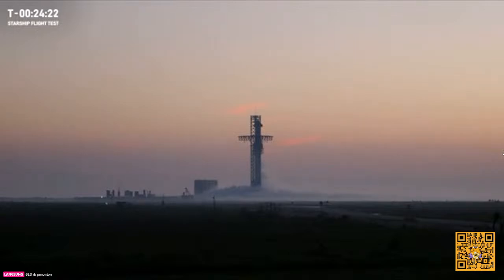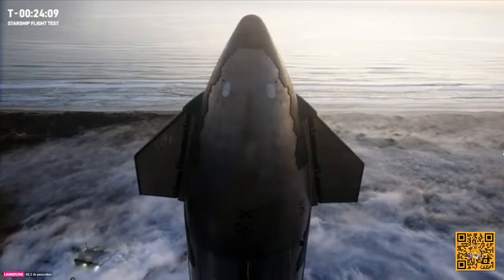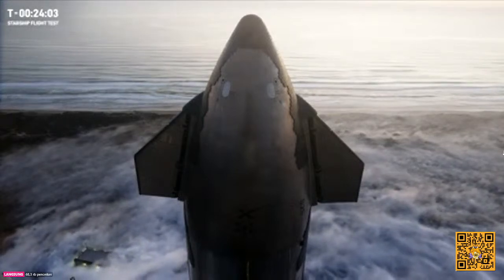Now, if for some reason we do not make our test flight today, we have a backup launch window. This could be either 24 or 48 hours after today. It depends on how far we get into the countdown. But for now, everything's looking good as we've passed, coming up on the 24-minute mark. I'll hand it back to you, Kate and Shiva.